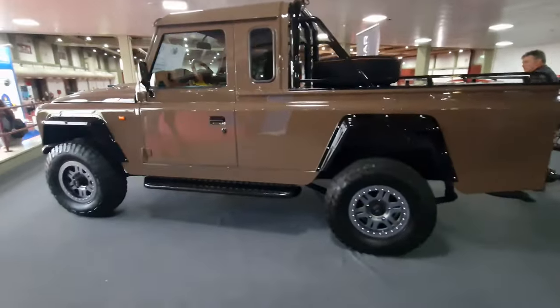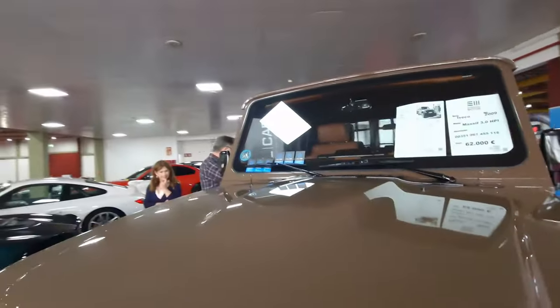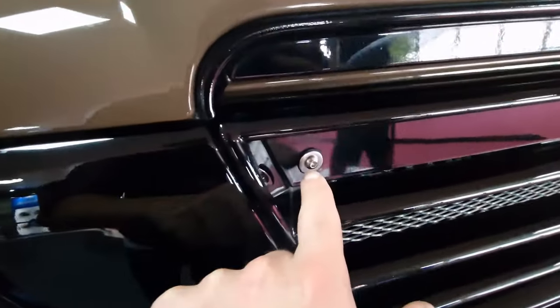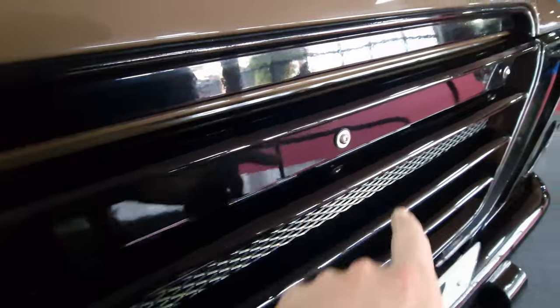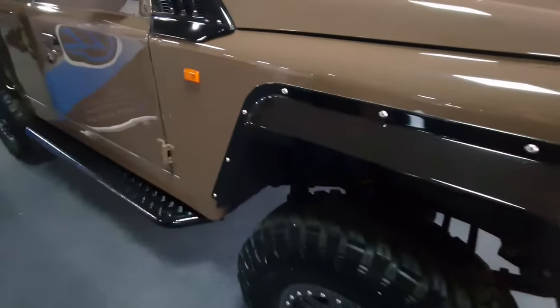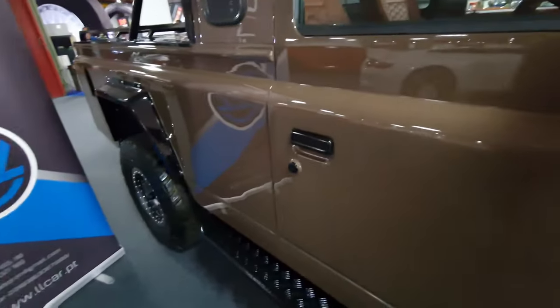I'm actually looking at this Jeep because I've never seen this. Iveco. I didn't even know they made these. Okay, here, all these little normal screws, M5 or M6. Pretty cool, eh? Just normal screws, just like our Jeep. But is this new? No, no, no, look, it's not new.